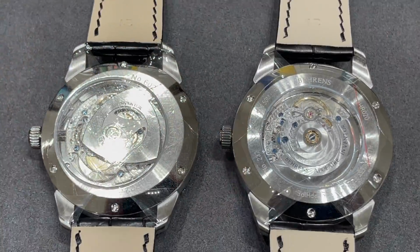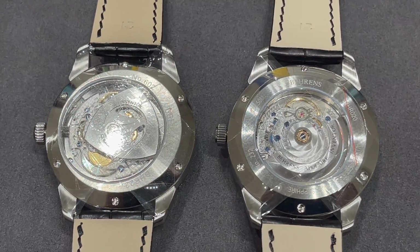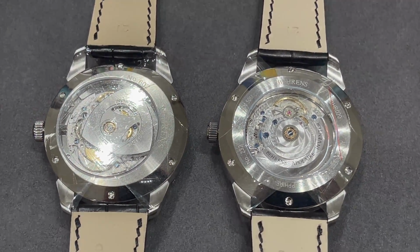not in China. So at the very beginning they were using a lot of Miyota movements, but more recently with their newer models they have moved to real ETA 2824 base calibers, and they also developed their own in-house modules on top of that, which I think is totally acceptable given their brand positioning and their price. I'm totally fine with using 2824 as a base.